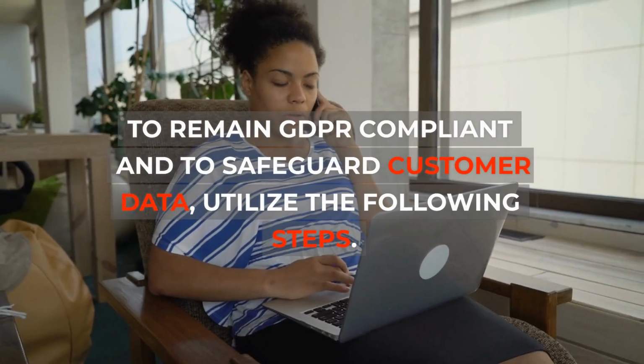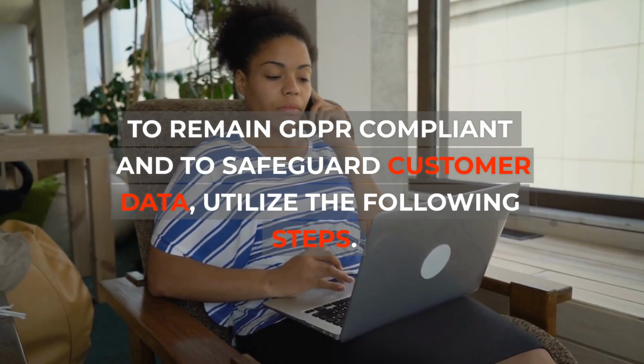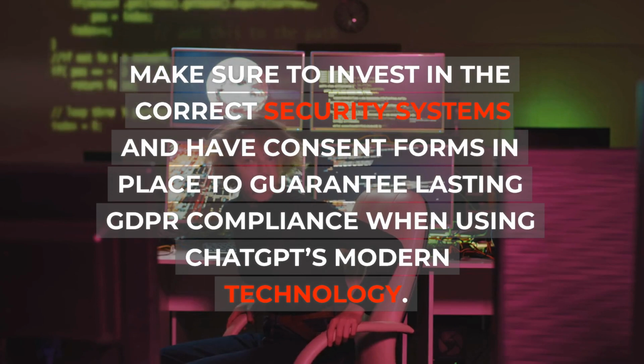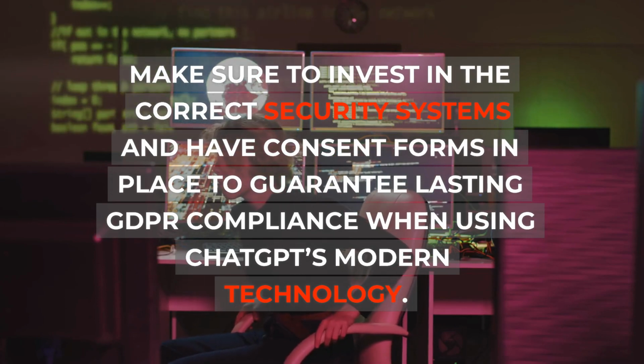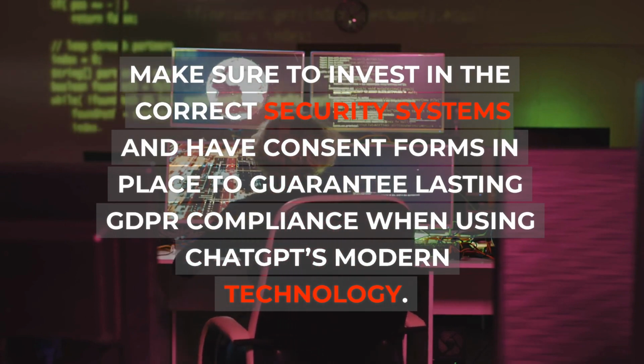To remain GDPR compliant and to safeguard customer data, utilize the following steps. Make sure to invest in the correct security systems and have consent forms in place to guarantee lasting GDPR compliance when using ChatGPT's modern technology.